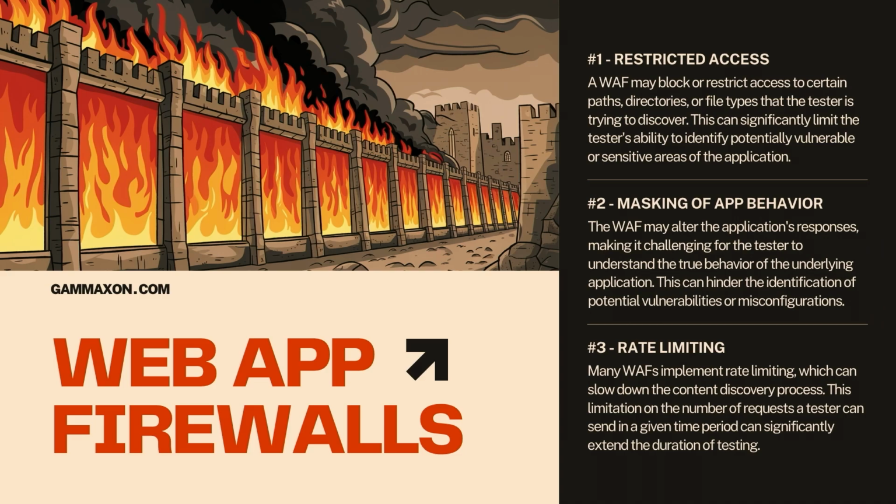So, the first thing is if they see you making repeated requests and you get repeated denies, which is common during content discovery, they're going to restrict access or start to block your IP address. With WAFs, let's say there is a backup file on the web server, the WAF may prevent us from discovering this or mask the actual application's behavior. And then there's also a rate limiting element here. A lot of the WAFs are also designed to prevent denial of service attacks or DDoS attacks. And so if we hit the server too quickly, they're also going to start to block us because they might think it's indicative of a DoS attack. So there's a lot of ways that WAFs slow down your testing.